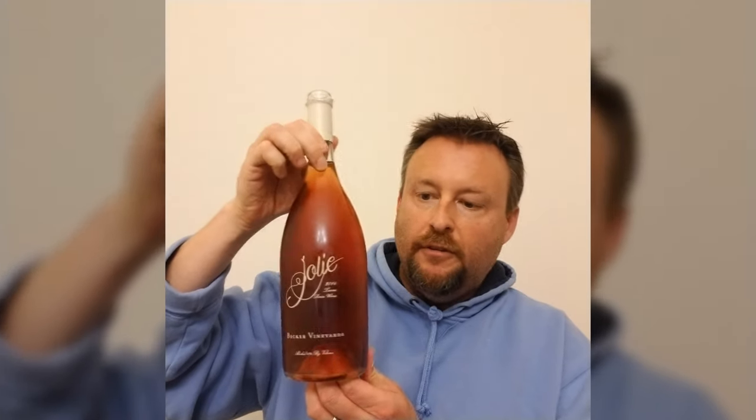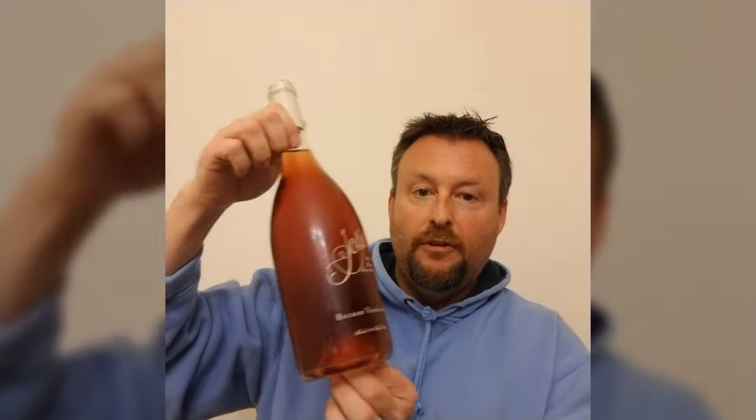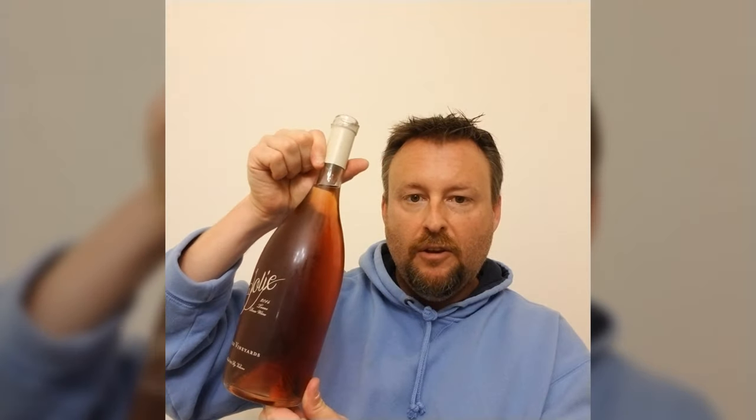Let's talk about rosé for one second. This is not a sweet wine. This is a dry Texas red wine. How do they make this? Why does it look like that? That's kind of pinkish, right? All grape juice is white, or clear, I should say. The color in your red wines comes from the grape skin.